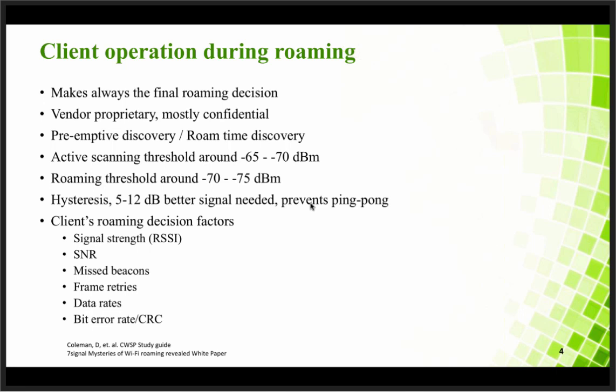There are rough guidelines for the signal levels for different phases in roaming. Active scanning usually starts at -65 to -70 dBm. Before that, it's just passive scanning. And then roaming happens usually around -70 to -75 dBm. The factors which impact these roaming decisions can be many, and these are vendor specific, and there is very limited information available on them because they are confidential. Typically they include factors like signal strength, signal-to-noise ratio, missed beacons, retries, data rates, bit rate, and CRC. It can be a combination of these, and usually it is, with signal strength being the main and leading factor.